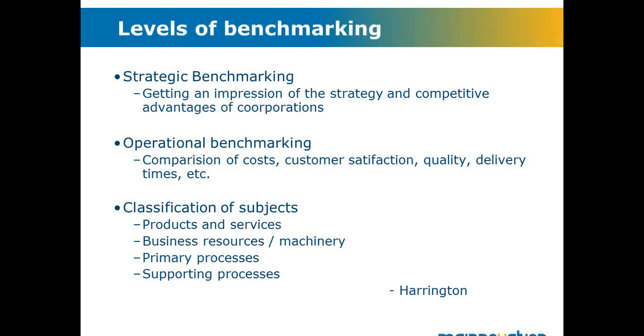Well, on that level you can benchmark on different subjects. For example, on products and services. Well, this is mostly more applicable for benchmarking, for example, for maintenance contractors. You can benchmark price-quality ratios, daily rates, etc. You can also benchmark business resources or machinery. In this case, the machines have to really be comparable with each other. So in most cases, we use benchmarking on the primary and supporting processes of your organization. So that's one. We're going to benchmark our maintenance processes or maintenance competences with some KPIs.